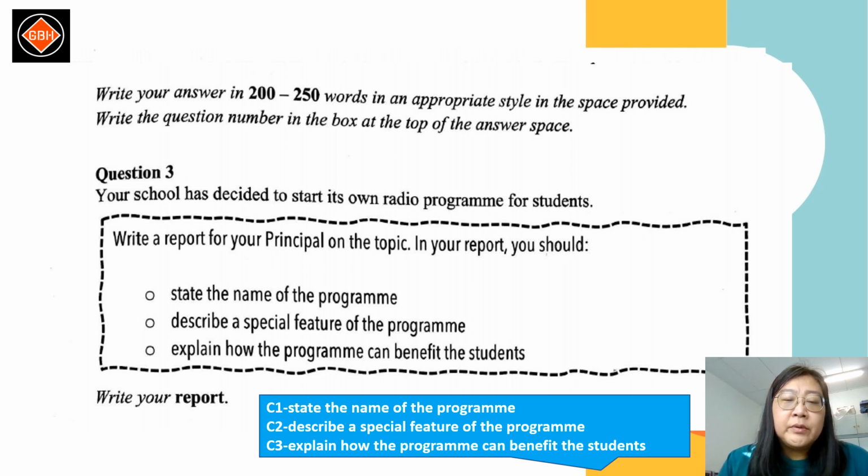C1, state the name of the program. C2, describe a special feature of the program, so only one feature. And C3, explain how the program can benefit the students. Write your report. On the next slide, you can see the model answer.